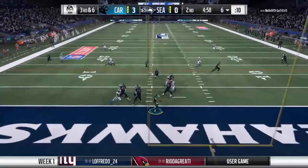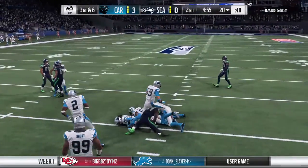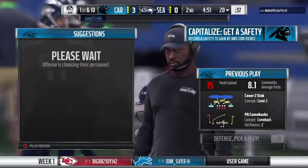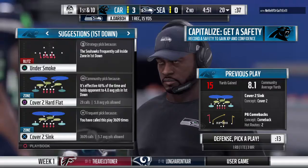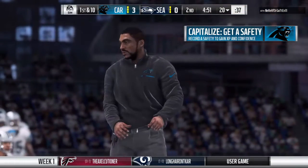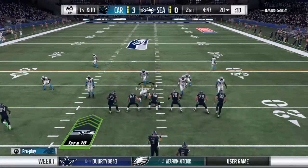A fake to Rawls. Now it's Wilson, and he's got his man. It's Darbo. That one good for 15 and a first. That was a nicely run slant route, and what the receiver's trying to do is make the defender think he's going upfield for a deeper route and then breaks it off, usually after about 3 to 4 steps, and cuts towards the middle of the field.